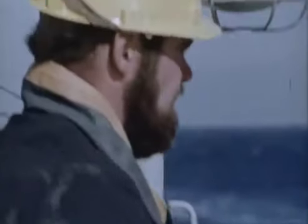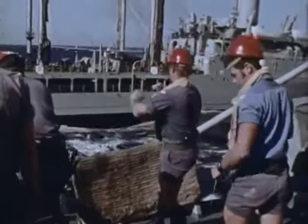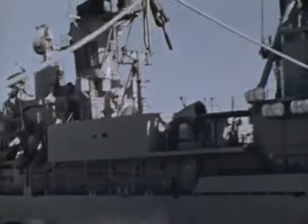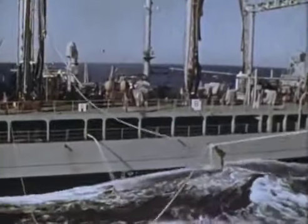Until the refinement of ships and techniques in World War II, which allowed refueling to be carried out at sea, warships were restricted in their areas of operations by the proximity of shore bases. Today, a ship can refuel wherever it is operating if it has access to support ships like Supply.